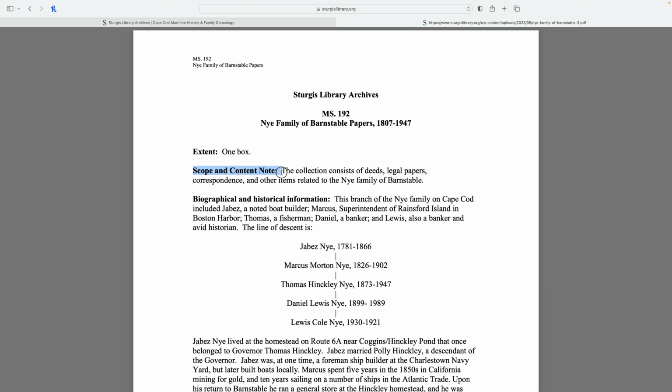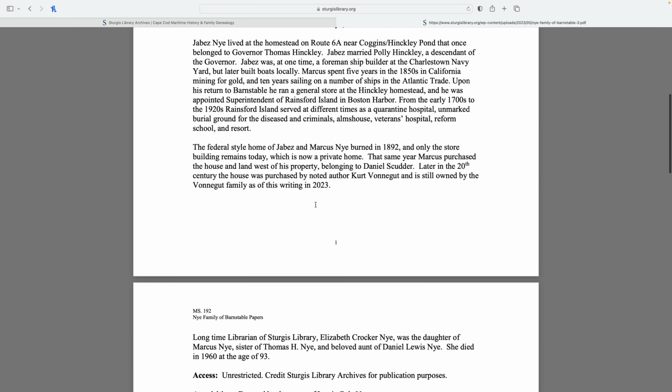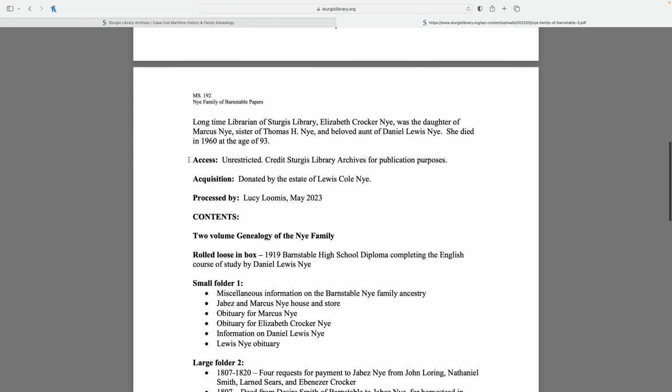The scope and content note will give you a sense of what you can expect to find in the collection. Then you will see biographical and/or historical information. Sometimes this gives you interesting background information about what is contained in the collection. Then we have the access note. So in this case it's unrestricted.